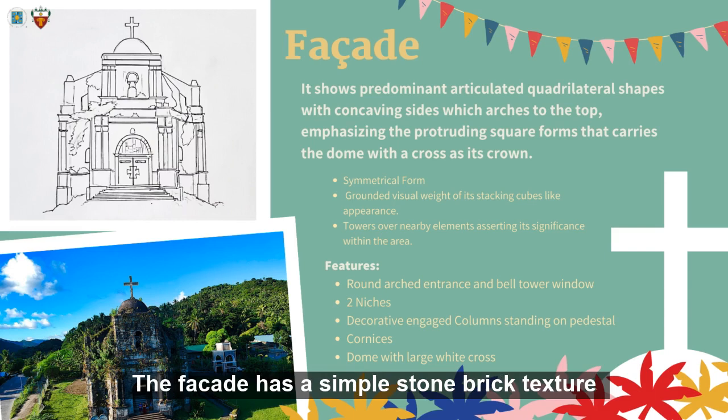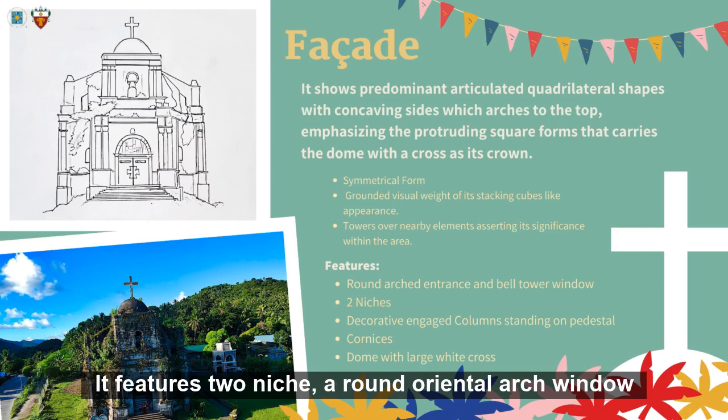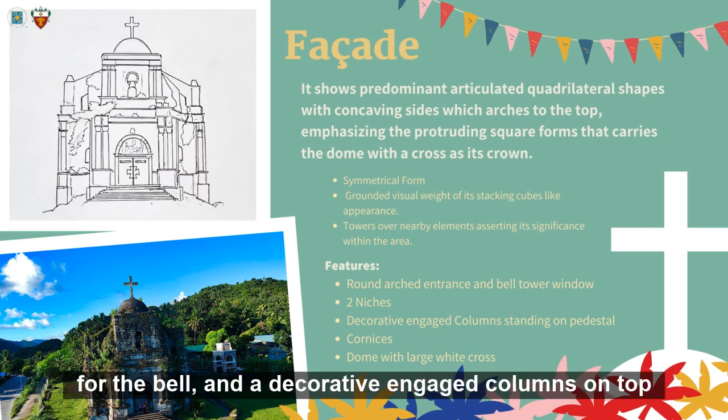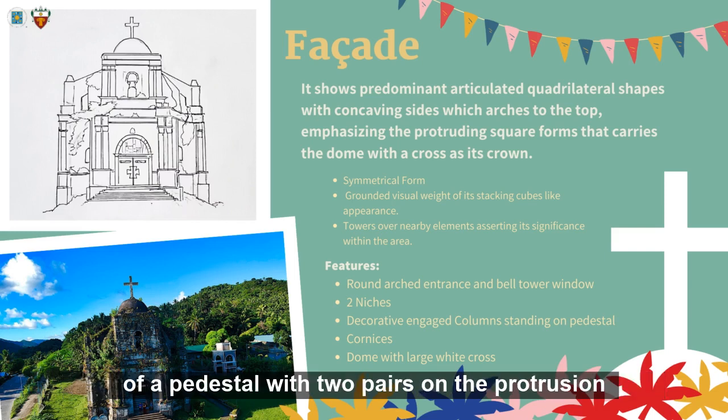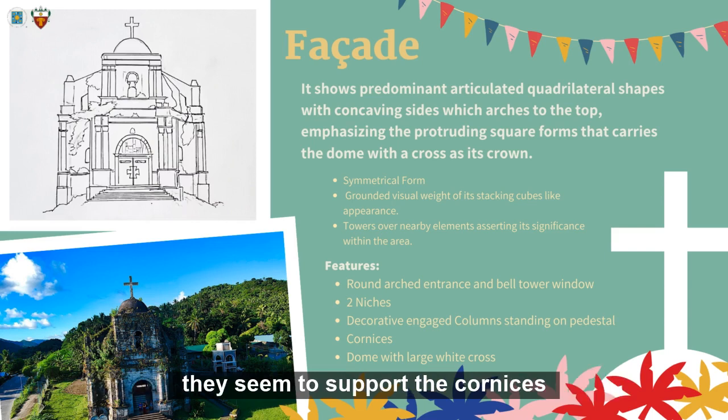The facade has a simple stone brick texture with stairs that converge to an arch entrance framed by pilasters. It features 2 niches, a round oriental arch window for the bell, and decorative engaged columns on top of a pedestal, with 2 pairs on the protrusion and 1 on each end framing the deviated sides. They seem to support the cornices that contrast the second floor level.